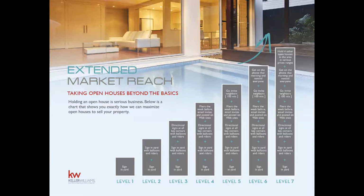So depending on my walkthrough is how much I'm going to speak about open houses. If I see that this property is an amazing property that I definitely want to do open houses on, it's accessible, it shows super well. If I do an open house here, it's going to be a huge success.